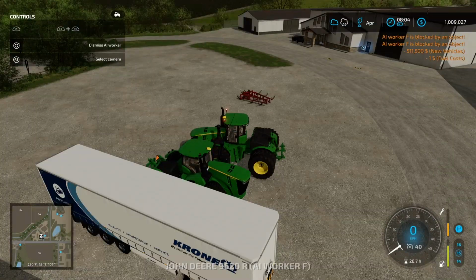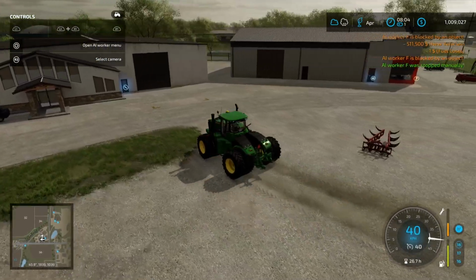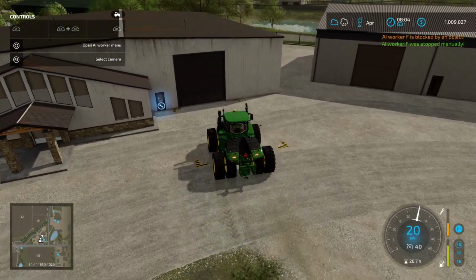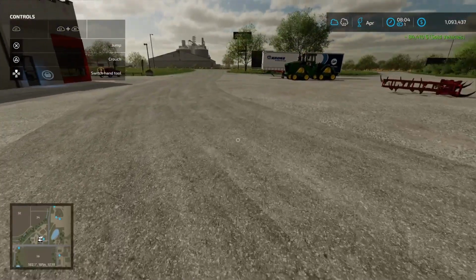And it's just been run into by our outgoing tractor. Okay, good work, mate. Only spent $500,000 on a tractor for it to get run into within 2 seconds of it being purchased. Okay, 84,000, so not a lot of value in that. Alright, well that's offset some of the cost at least.